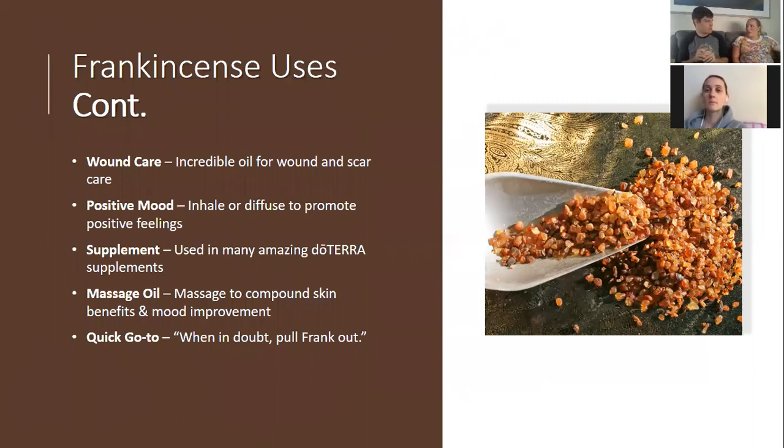Okay, since we're talking about moods and emotions, one really good book, if you want to learn all about emotions and essential oils, is an amazing book. We bought it a couple weeks ago, and I've almost read all the way through it with all of the oils. So frankincense is also known as the oil of truth. It reveals deceptions and false truths and invites individuals to let go of lower vibrations, lies, deceptions, and negativity.